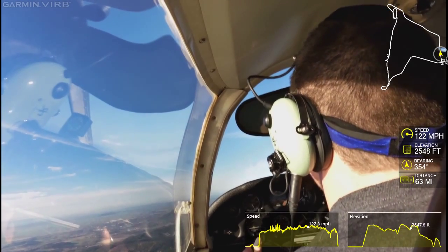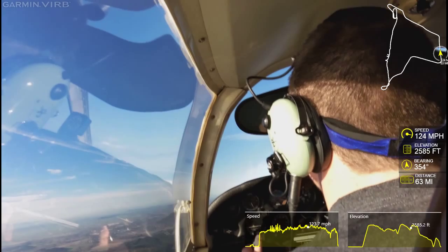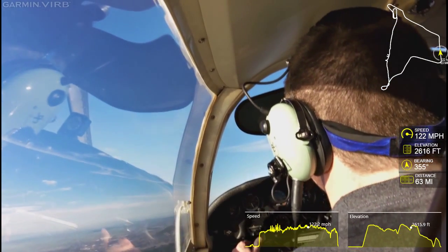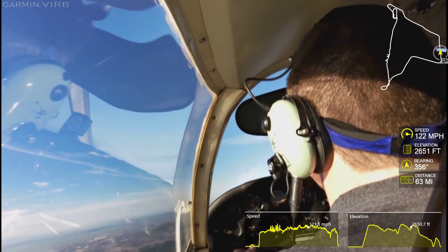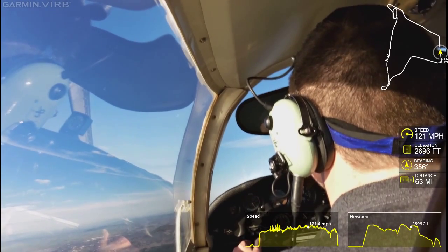Lebanon traffic, Cessna 5636 Alpha, turning base for runway 34, Lebanon. And 22 Delta, are you the only other traffic in the pattern currently? Yeah, I think so.